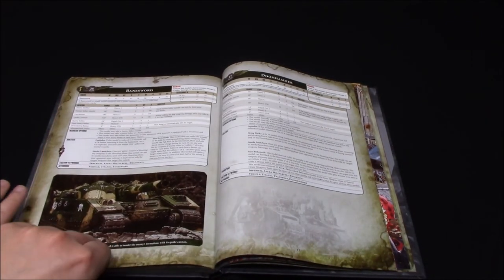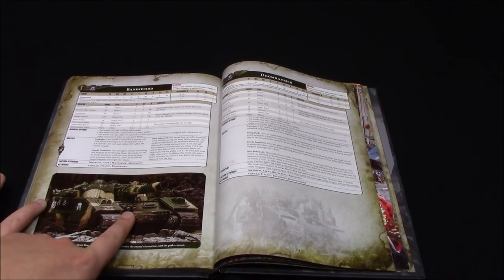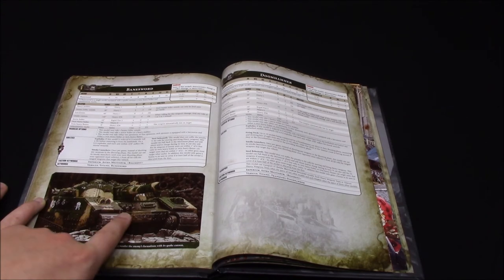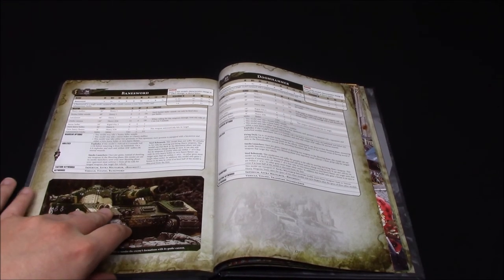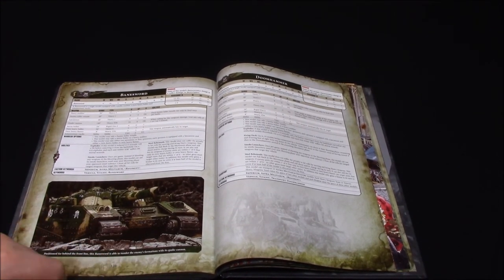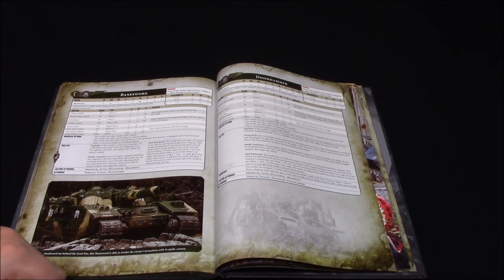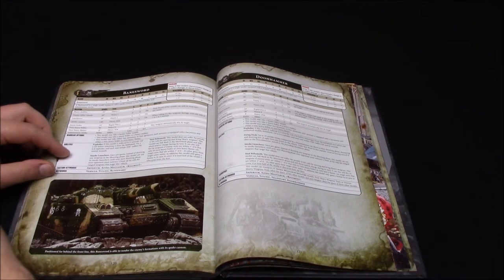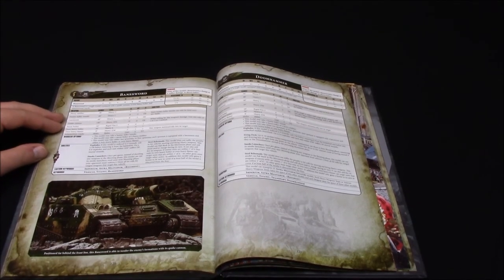Next is the Banesword. This is the Banesword. I've never used this in combat. I will, hopefully, in the next battle report on Striking Scorpion 82. The old rules, it was strength 9, AP minus 3, and that was it. But now it's a lot better. It is a really, really potent weapon.